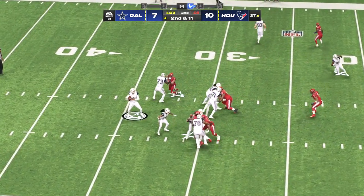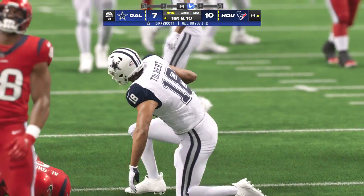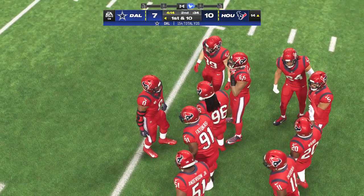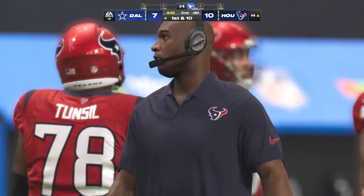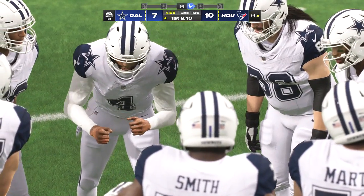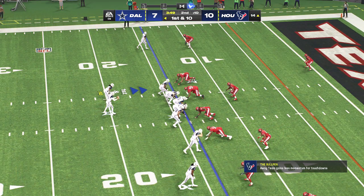Here's Prescott. It's caught. Tolbert. And he's going to be taken down with another first down as the stop's made at the Texans' 14. That one goes for 13 yards, and it moves the sticks. Here's a 1st and 10 at the 14-yard line.